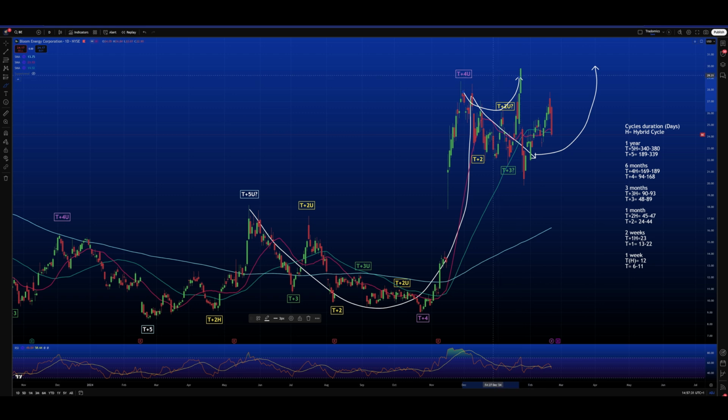So this is more on the midterm. What can we say regarding the short term, even because here we have the earnings release that will be disclosed on Tuesday 27. So let's clean the chart a little bit. So this was not the beginning of the T plus 3, but here is the minimum swing. So here we can eventually consider the beginning of the T plus 3.